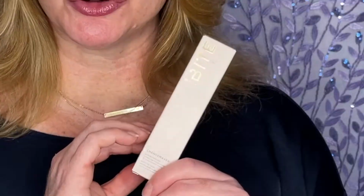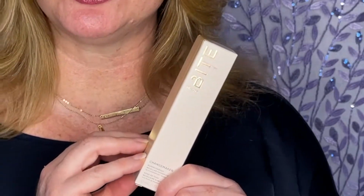I recently told you that as much as I love my Armani Luminous Silk, I have a sick addiction to it. I need to find other foundations. There's a whole bunch that I want to try, so one by one I'm going to start trying some of them. The other day I tried out the Fenty Eaze Drop. I liked it. I'm still giving it a try, finding out different ways it works with what primers and blah blah blah. So this is still in the rotation. However, today we're trying out from Bite Beauty the Changemaker.